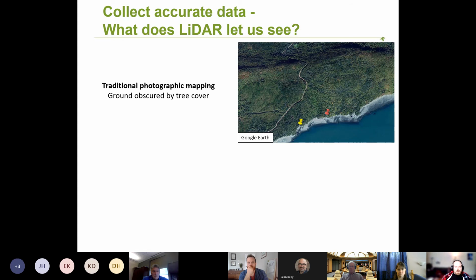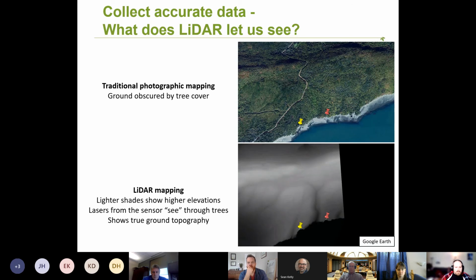But one thing it's not showing us is what does the ground look like. It's because it's being obscured by the vast tree cover we have here. So that's where LiDAR mapping comes in. LiDAR is a technology where it's a camera that shoots laser beams. The laser beams can go through certain materials like trees and plants. And so by using this, we can actually map out what the ground itself looks like rather than just what the tree canopy looks like.